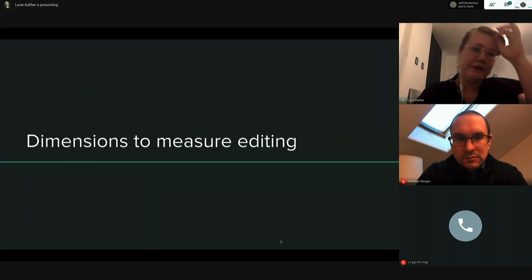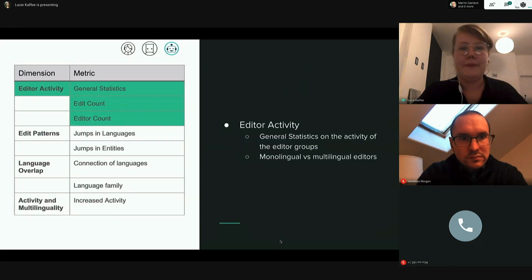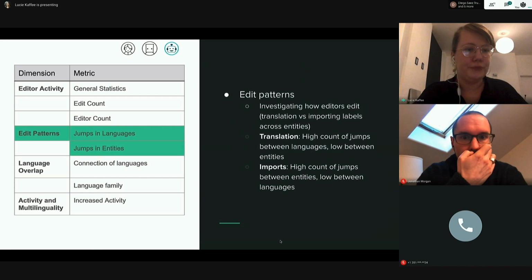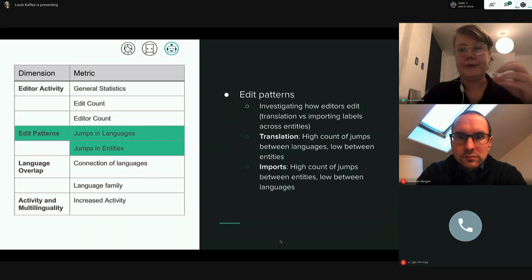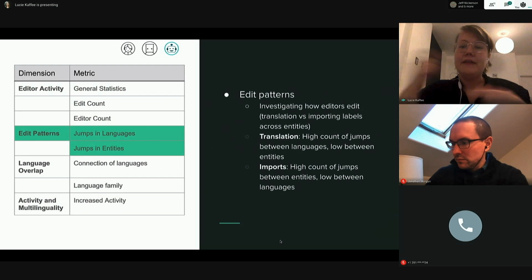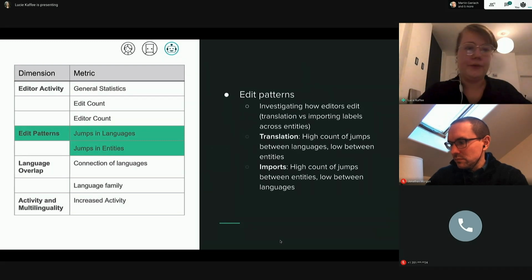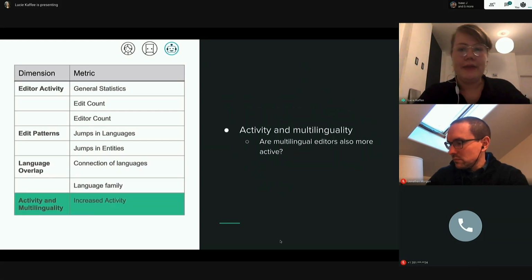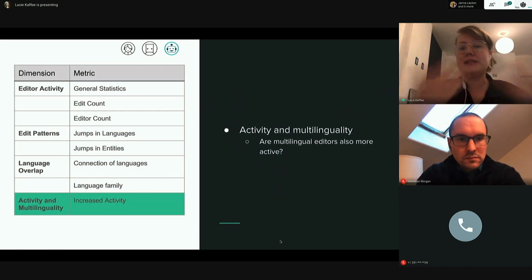And then we looked into what kind of dimensions we have to measure the editing. We look into general editor activity, so general statistics about the editing and editor count and how many people do what. We look into edit patterns, where we define 2: translation, where people will stay on the same entity and translate between multiple languages, and imports, where we have one language and we go across entities. We look into language overlap, just because we thought it would be quite interesting to see if there are correlations between the different languages that people edit. And then generally we wanted to see, based on previous research, whether multilingual editors are also generally more active.